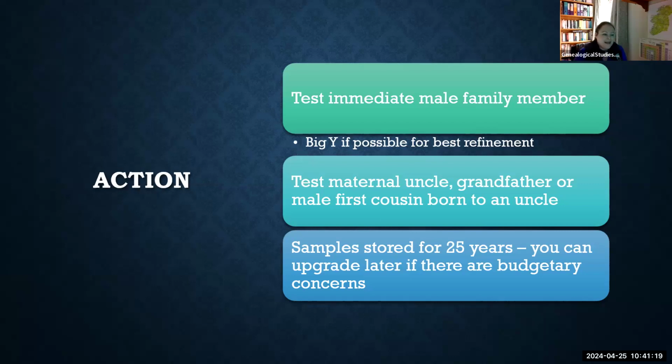So as well as testing, and I should say that Family Tree DNA store these samples for 25 years. So if you can't afford to spend a lot of money on this at the moment, but you feel like, oh, someone in the family might die who's important in this category, you could just do the Y37, which is nowadays the entry-level test. You could do the smaller test, and then you could upgrade it later on.